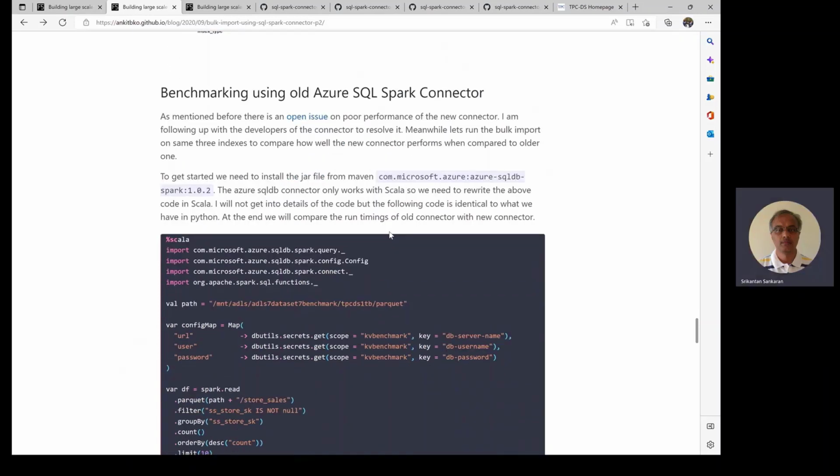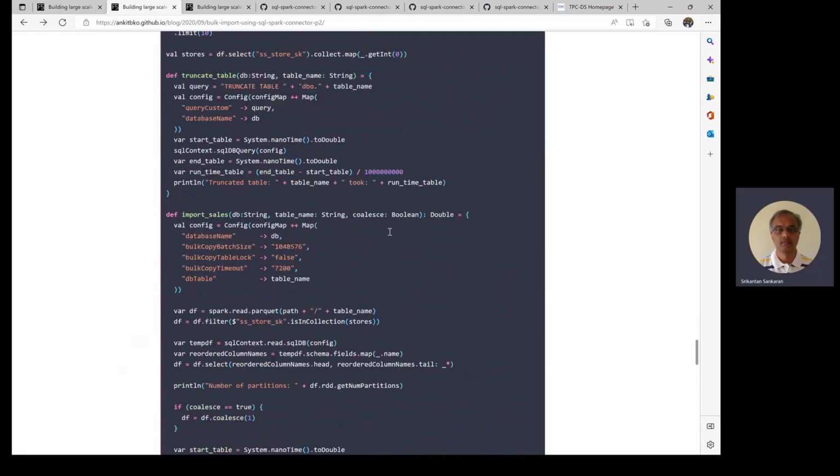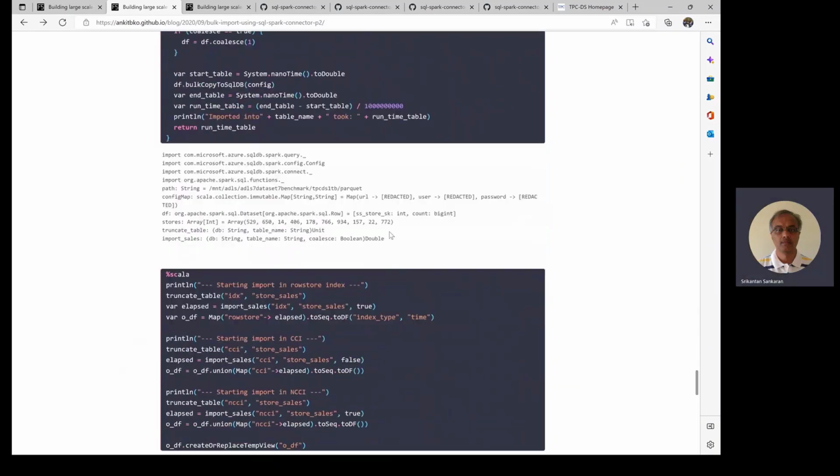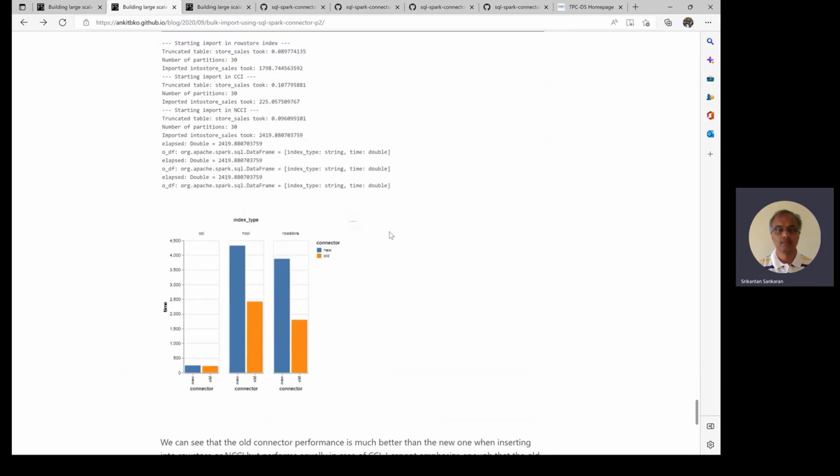So let me not go too much into the details, but I'll quickly jump over to the place where we have captured the relative amount of time that the ingestion process took. You see that you have a comparison between the new connector and the old connector for each of the three types of indexes that we use in the databases. It's pretty evident that the old connector still outperforms the new one.